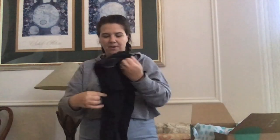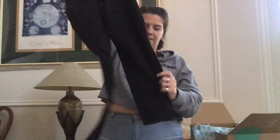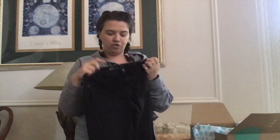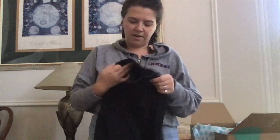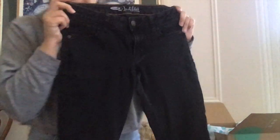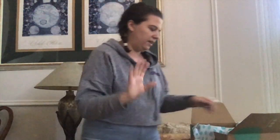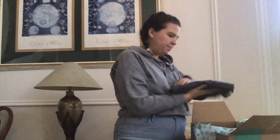Alright, so we got a pair of Old Navy Rockstar jeans. Off the bat, I'd say they're not the worst thing to get. These are skinny black, size 8 short. I was gonna say, they seem pretty short. But there are loose strings and just a whole bunch of pulling in the front. Yeah, if you could see that. So these will probably be a no. If these were my size, I'd probably keep them because they're nice and soft and stretchy.